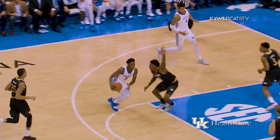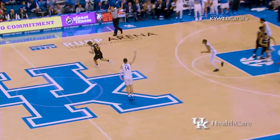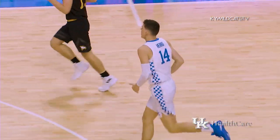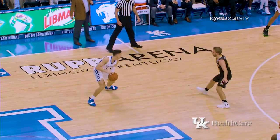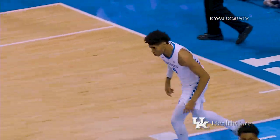Up into front court to Quickly. Drives through the lane, out to Hero. Open three, good! Good shot. Nice setup job by Quickly. Right, double teamed, reverses it to Hero to the left corner to Washington. Down low, Richards puts it in with a left hand.